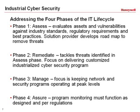Often the most informative phase of the lifecycle, the assess phase evaluates assets and vulnerabilities against industry standards, regulatory requirements, and best practices. After identifying risks, the solution provider develops a roadmap to remove all threats to the industrial process control system. Phase 2 is remediate.